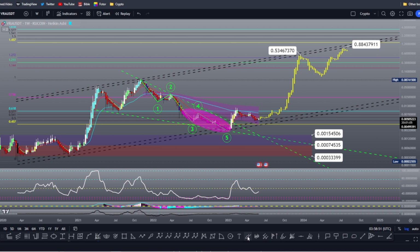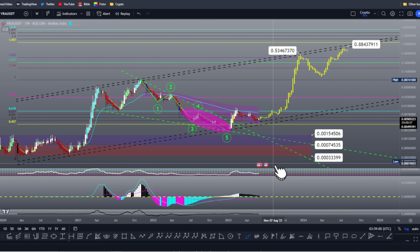Overall, what I'm going to show also just applies for Anchor. We just want to see it break more towards this upper range and then stay up here throughout the bull market to continue a positive velocity towards the upside overall.